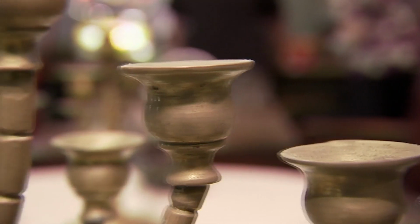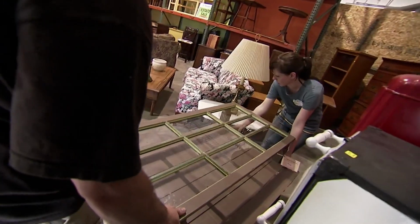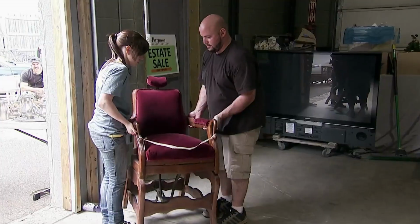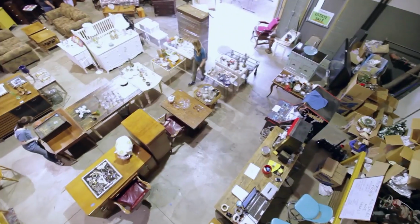With a busy schedule, she's running both sales at the same time and has put Mo and Gretchen in charge of getting the space ready. I moved quite a bit of furniture today. I'm a little girl, but I'm getting some muscles from it. I don't know if you could tell.